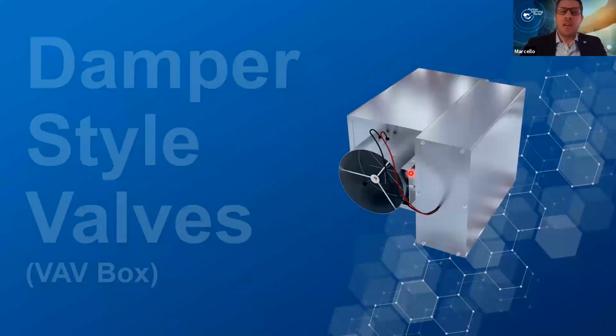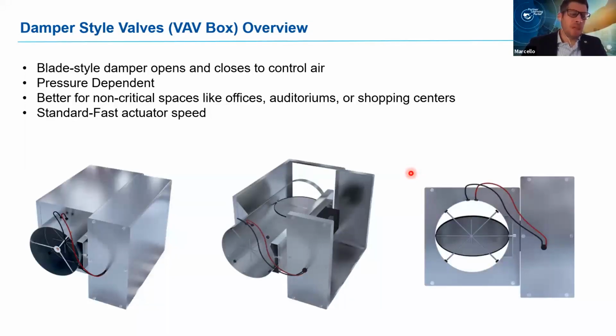So when we talk about damper style VAV boxes, it's a technology that, as I said before, has been in the market for more than three decades. VAV is variable air volume, a type of HVAC system. Differently from constant air volume, which supplies constant airflow at variable temperature, VAV systems vary the airflow at a constant temperature. The advantages of VAV systems over constant volume systems include more precise temperature control, reduced compressor wear, lower energy consumption by system fans, less fan noise, and additional passive dehumidification.